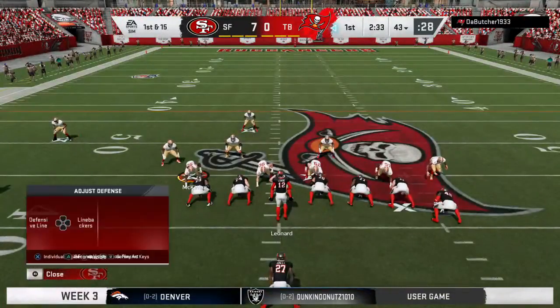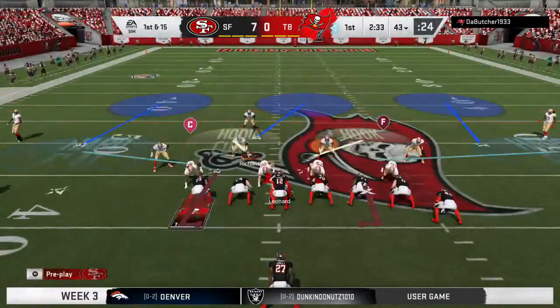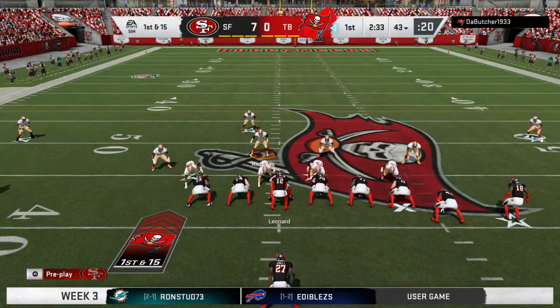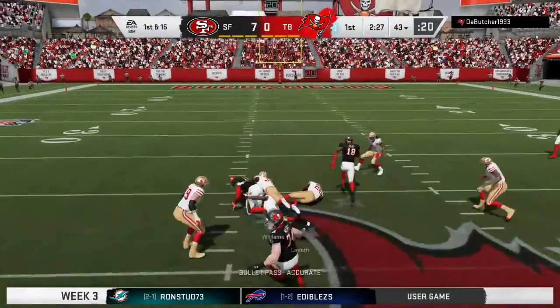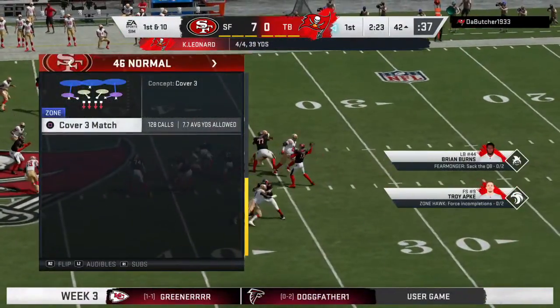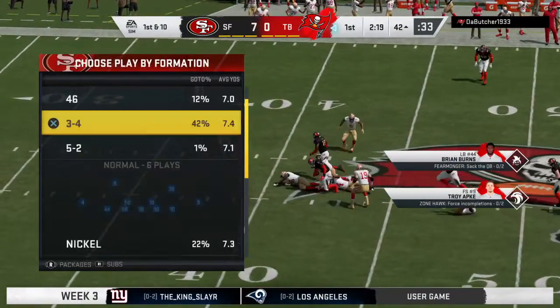The false start backs him up 5, 1st and 15. Back to throw. Leonard. He's got it to Williams. And taking it across midfield and inside the 45. 15 yards as Tampa Bay picks up the 1st.